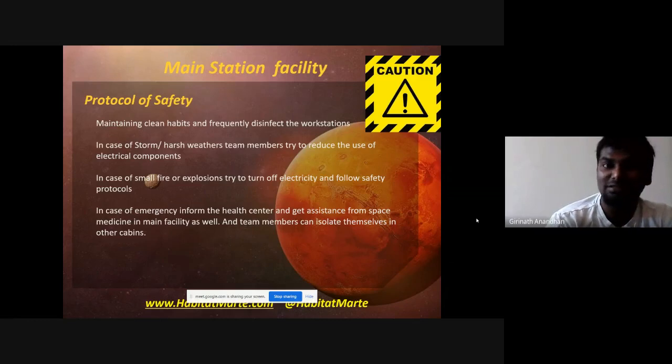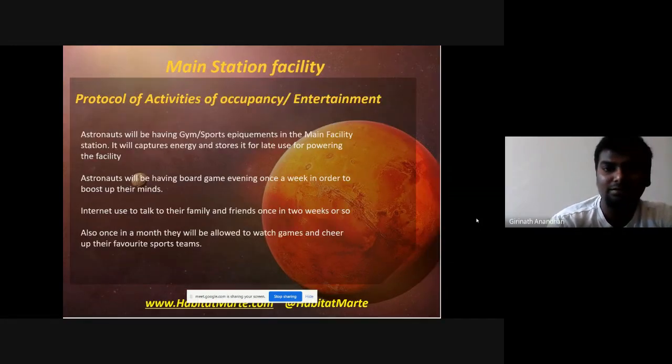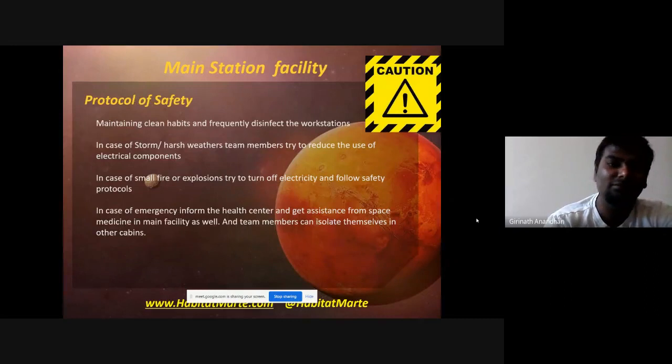The protocol for safety in the stations: maintain clean habits and frequently disinfect the workstations. In case of storm or harsh weather, team members try to reduce the use of electric components. In case of small fire or explosions, try to turn off the electricity and follow the safety protocols. In case of emergency, inform the health center and get assistance from the space medicine team in the main facility as well. And team members can isolate themselves in other cabins in case of an isolation situation.